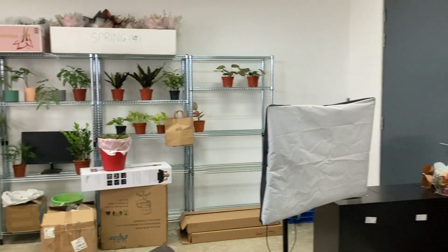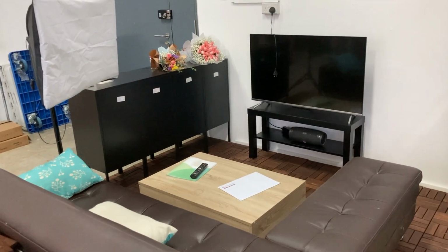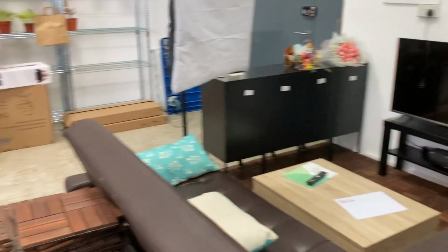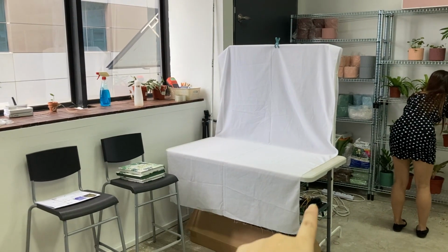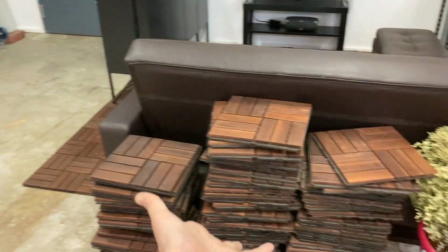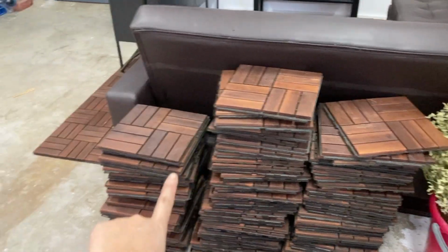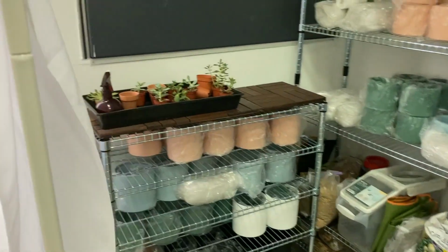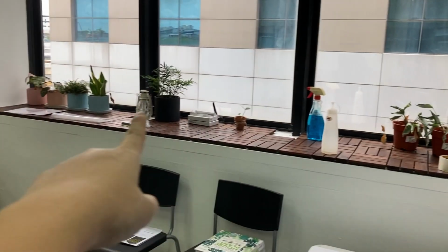I'm quite proud of this. Yay. Okay, I need a tablecloth over there. That's our new photo shoot studio-ish thing. I'm pretty proud of that. And then we have a lot of flooring. Sorry, I'm videoing. We have a lot of flooring that I decided to put on the ledge there. Now it looks cuter. And then I put it there also.